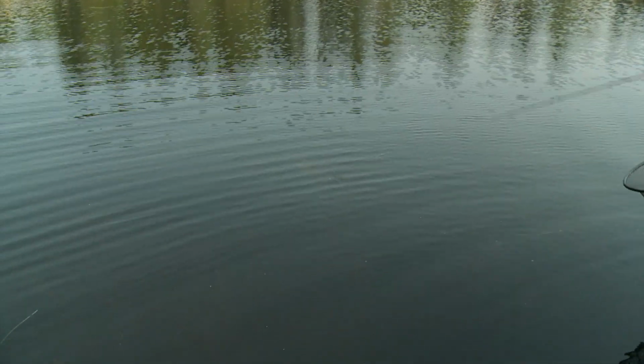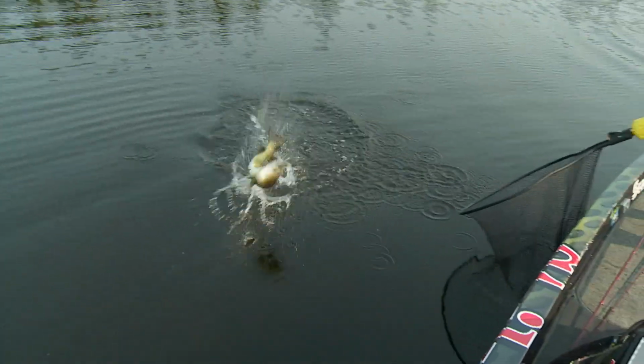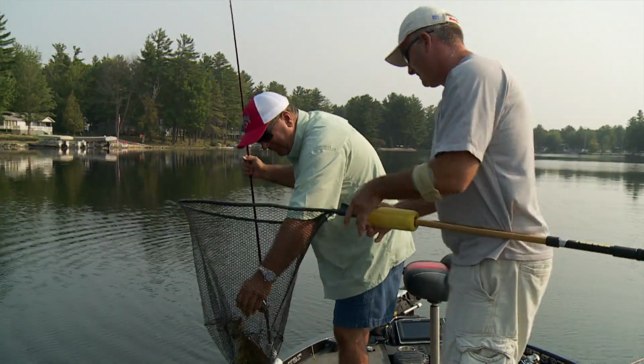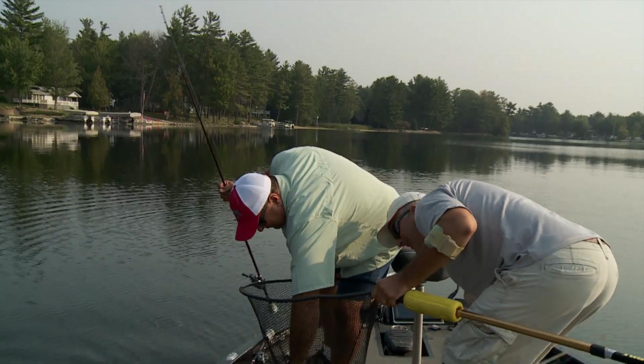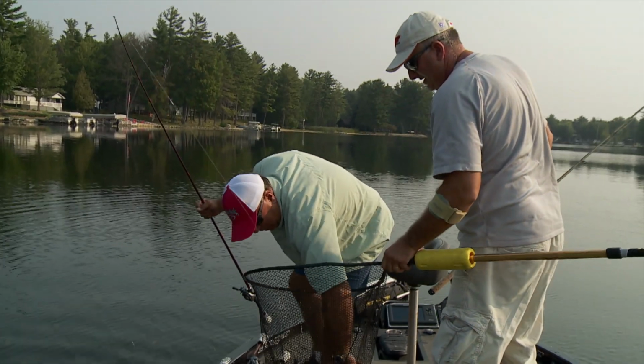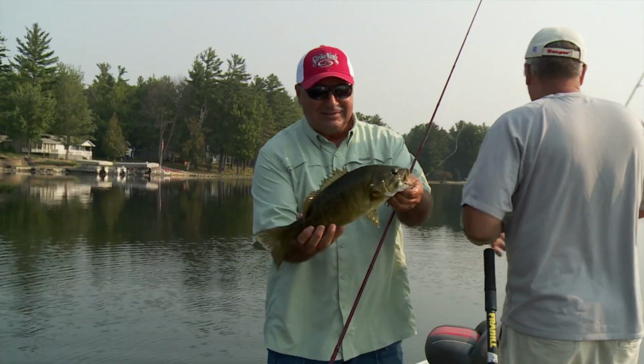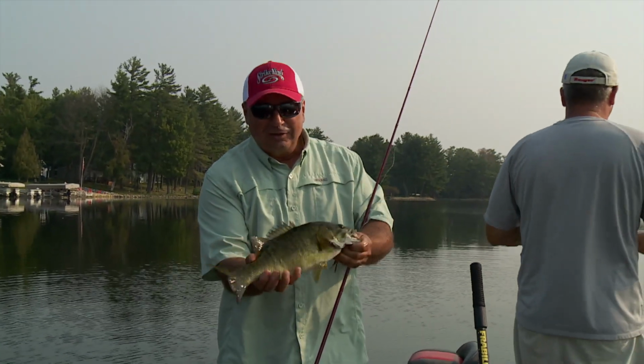Oh, of course, I'd catch a smallmouth, wouldn't you think? Nice one. And a nice one, too. Yeah, that's good. I guess some smallies are up my alley. Look at that. That is a nice, chunky, healthy looking smallmouth.